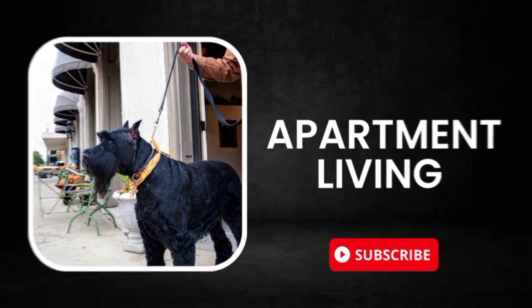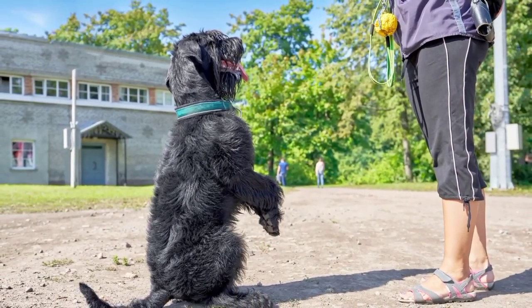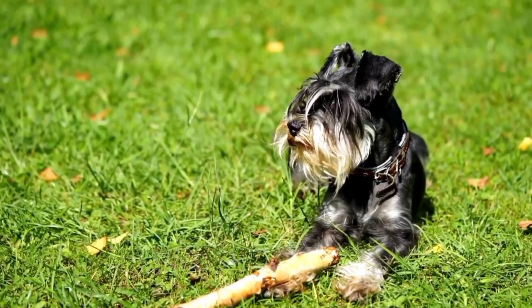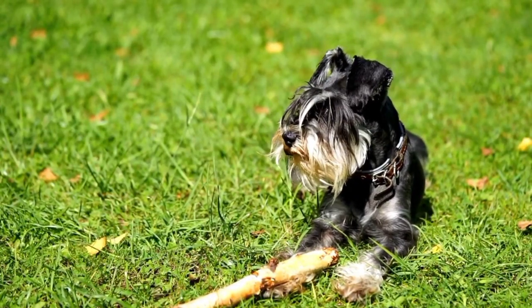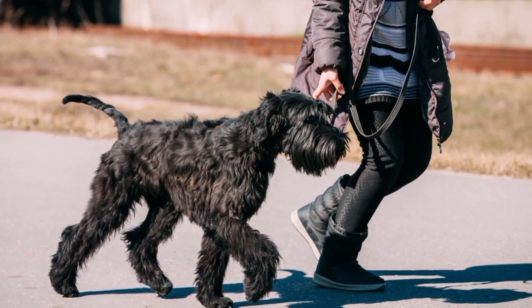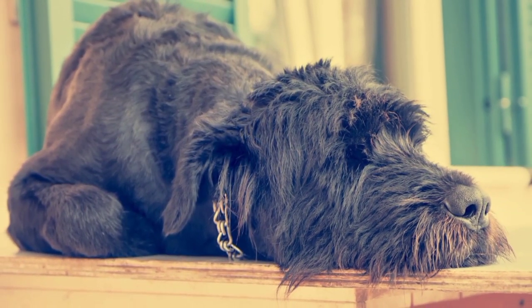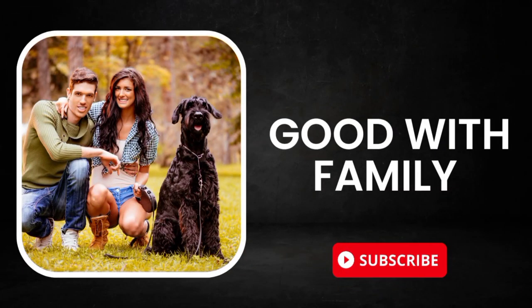Apartment living. While they are a large breed, Giant Schnauzers can adapt well to apartment living as long as they receive enough exercise and mental stimulation. They are generally quiet and well-behaved indoors, but can become destructive if they become bored or are left alone for long periods of time. Good for family.